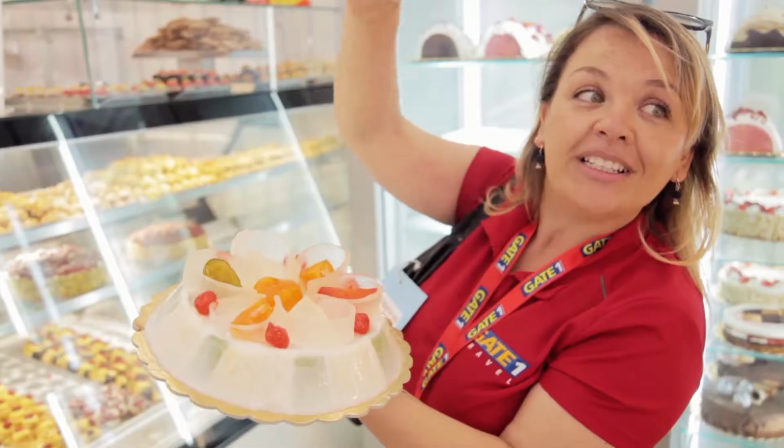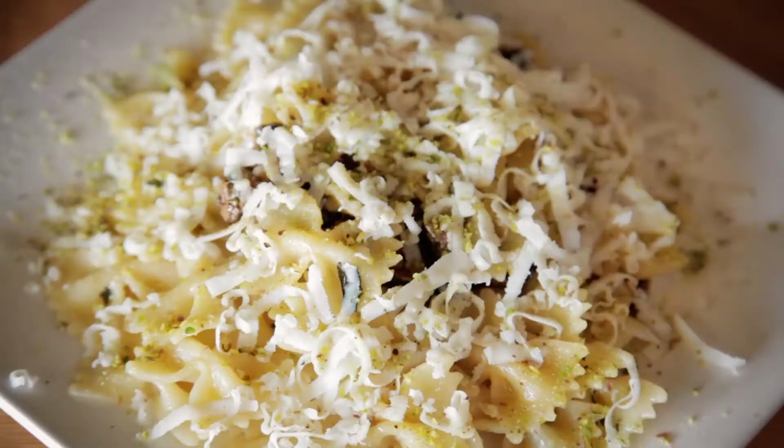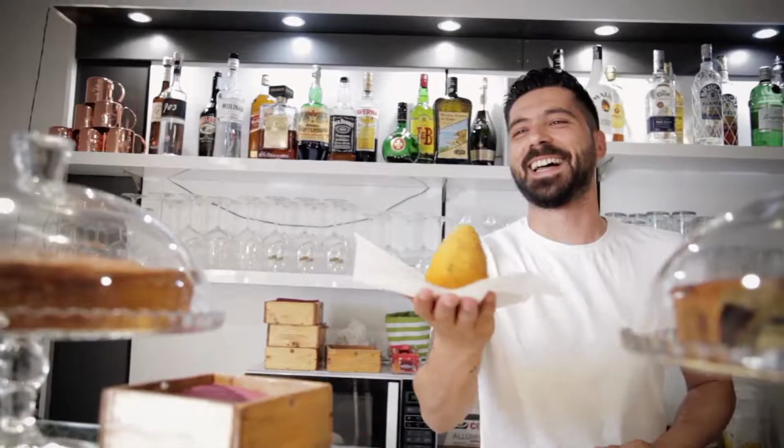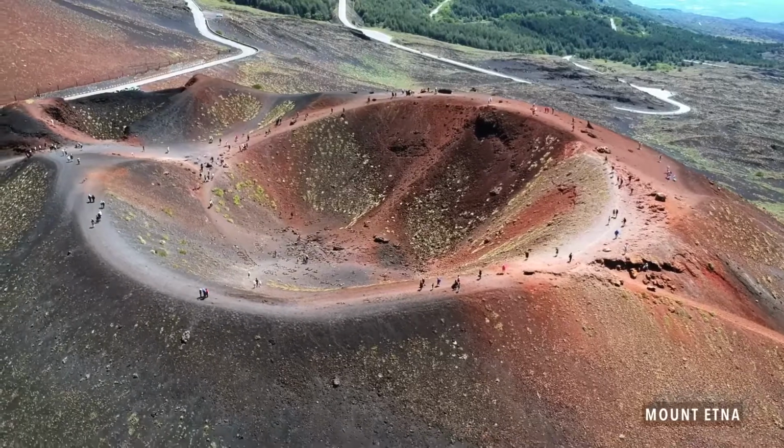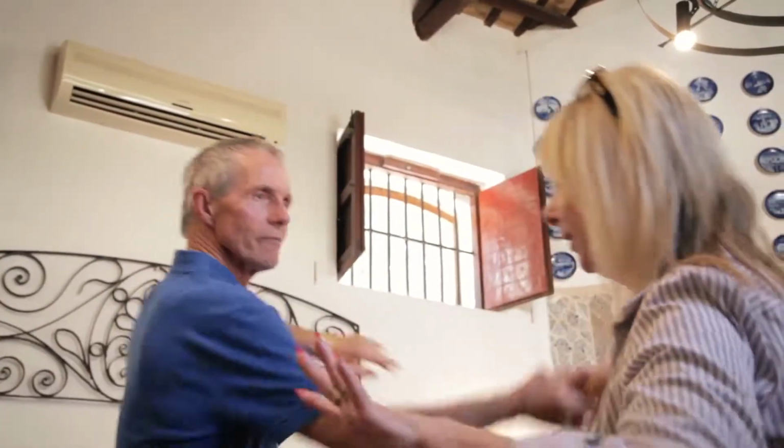You got to come to Sicily. You have to. It's beautiful. It's fantastic. We will show you the sights, we will show you the desserts, we will show the pastries, we will show you the incredible food, we will show you the real life of the Sicilians. You will be for sure surprised, enchanted, and you will always want more of Sicily.